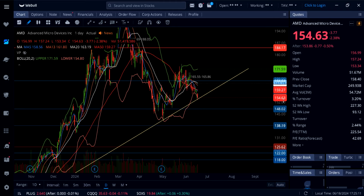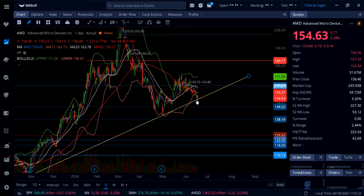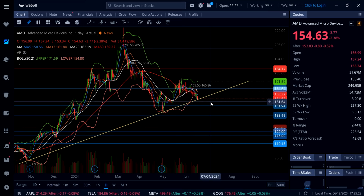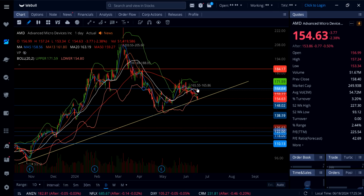And why blue skies? Well, usually after filling this gap to the downside, and as long as the support can hold this trend line 153, 154, this thing can push. We got unfinished business on top, these two gaps. So even in the short term, AMD can come up here and hold above 164 and possibly can fill this gap at 165.86.